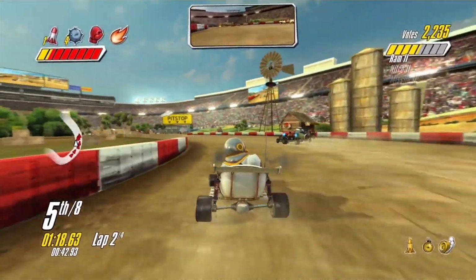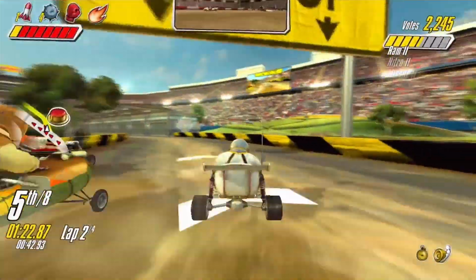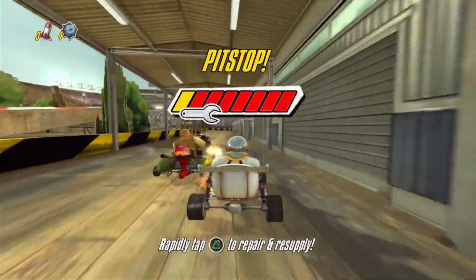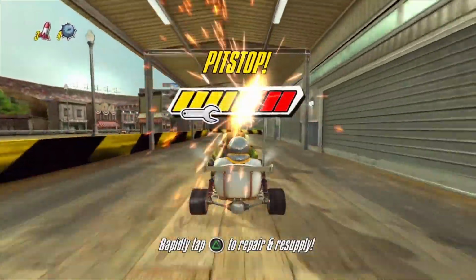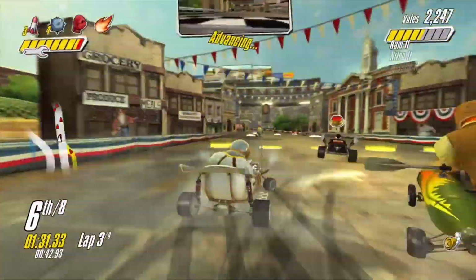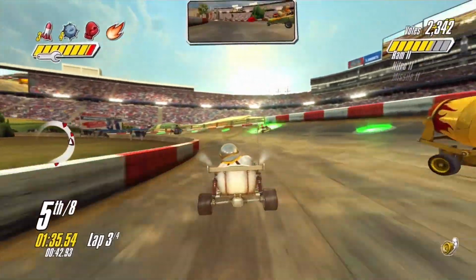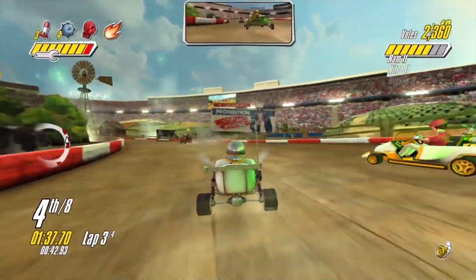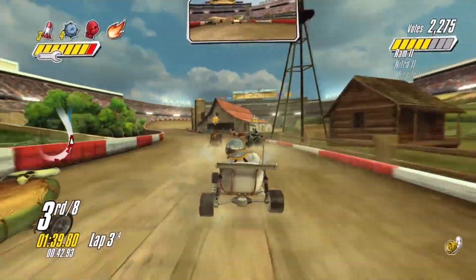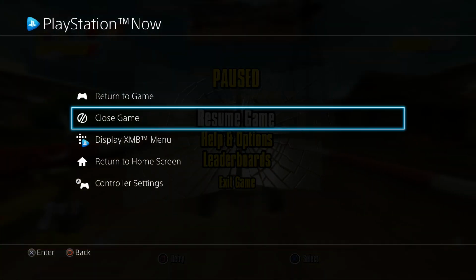Can we at least get in one lap before I move on to another game? Pit stop! I feel like I need this. Alright, that was a successful pit stop. Alright, so yeah, there we go. This is Jimmie Johnson's Anything with an Engine on PlayStation Now, and yeah, it feels fine. Pause. Let's get out of here. Close the game.